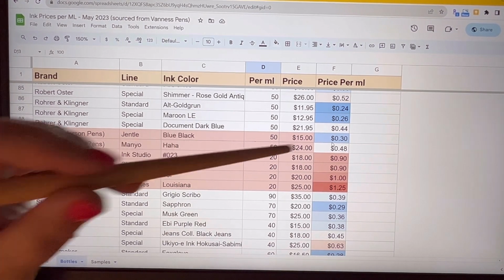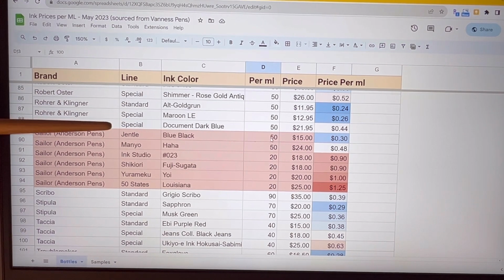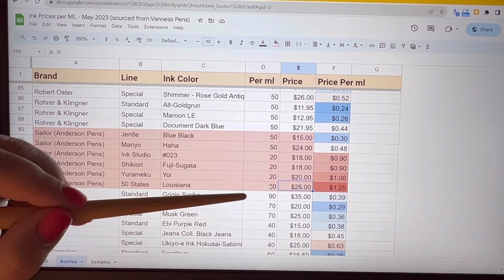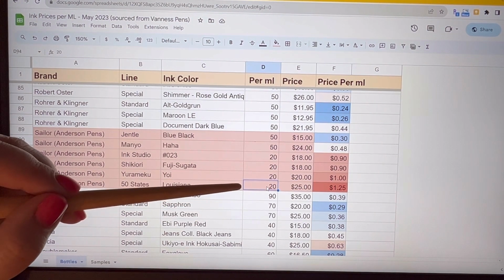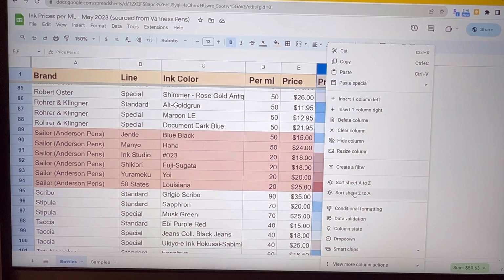Sailor, like I said, was interesting because it has the Gentle inks, which is their standard black, black, and blue, and they are pretty inexpensive. I mean, 50 mils for $15, falls in that a little bit brighter blue. And then you drop down, their 50 States line is the most expensive at $25 for 20 mils. I want to see how that compares to the Fairy Tales collection from Ferris Wheel Press, because $1.25 per milliliter is pretty expensive. All right, now let's go back and sort, and we will take a look really quickly at the samples as well.